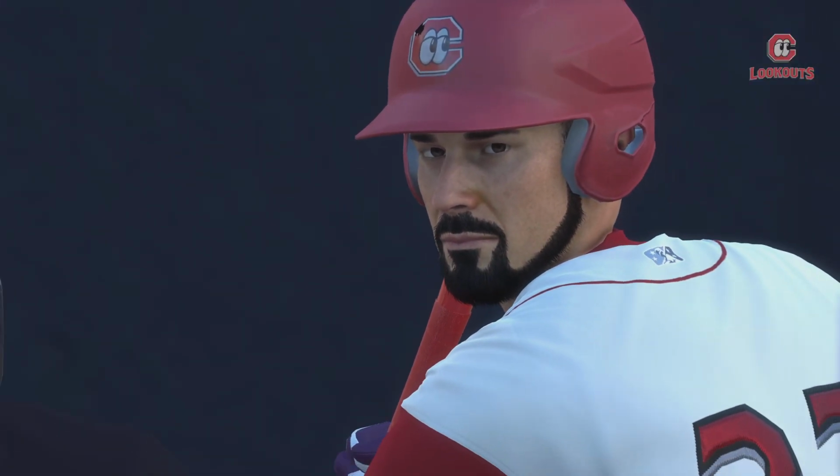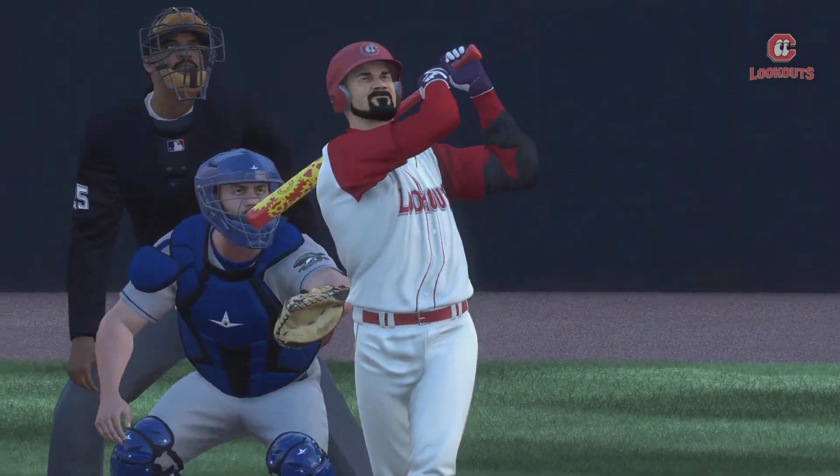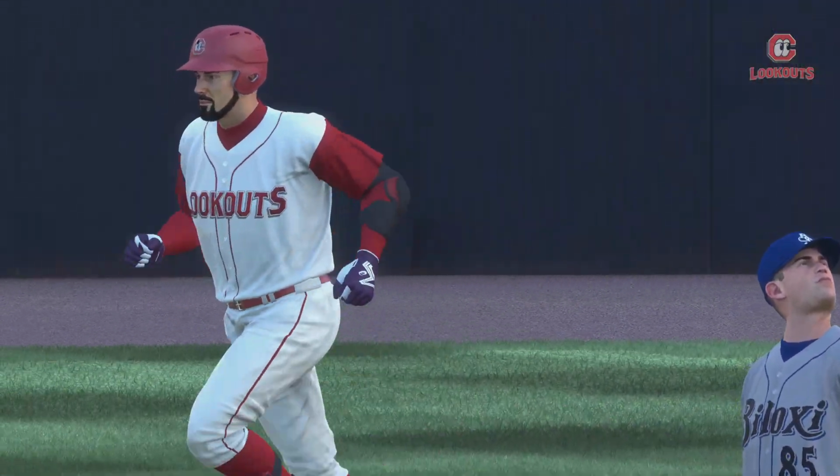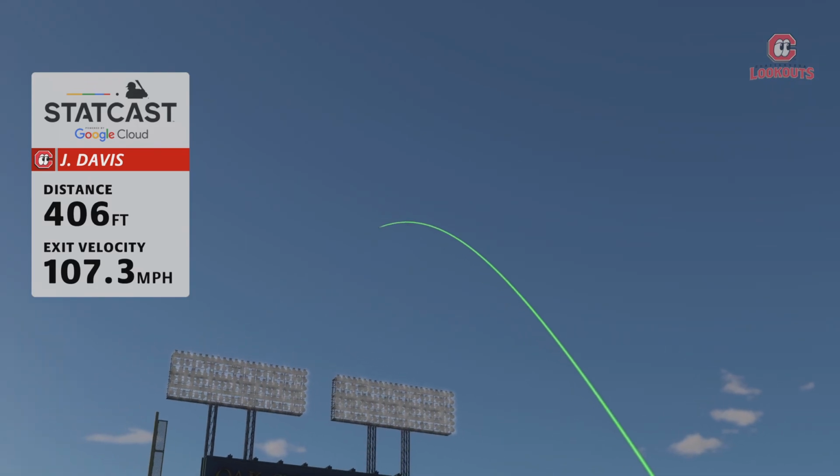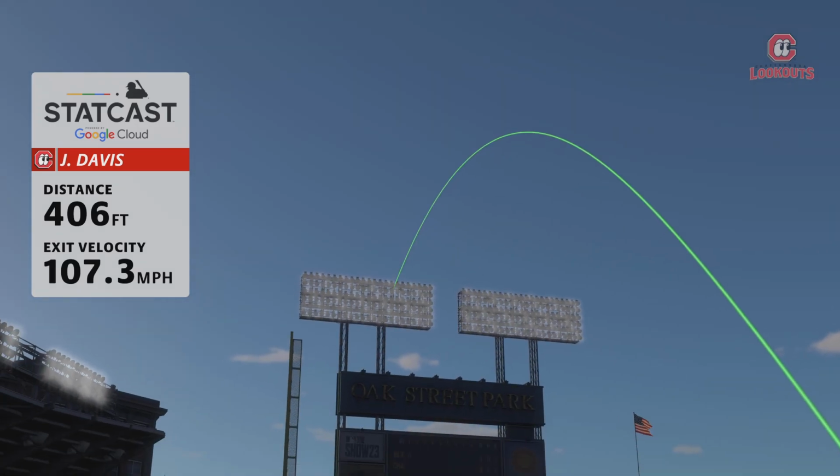See a hitter aggressive on the first pitch of an at bat. You watch him from the on deck circle, so when you step in the box, you're ready to pull the trigger wherever it's at. Really good job by the hitter. Total conviction on that swing.